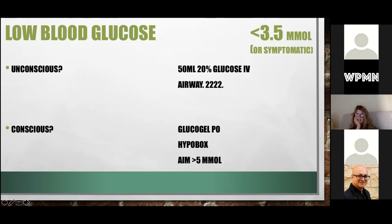Yeah, that's low BM. It's simpler to treat. Ultimately, the treatment is glucose and help, or, if they're conscious, glucose and chill.